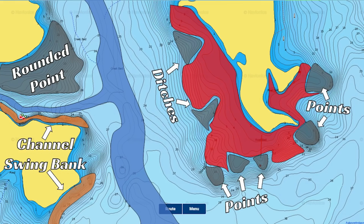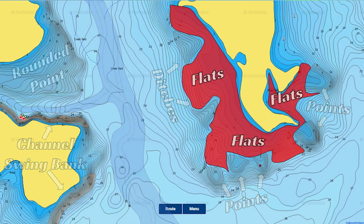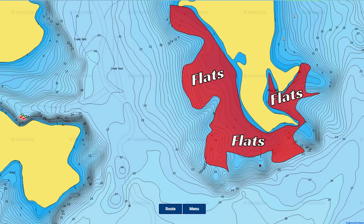Flats are basically the nondescript, gradually sloping areas that don't have any sharp drop-offs. They don't have an obvious feature off the bank like a point, or a creek channel swinging right by it. Instead, it's just a nothing-looking area. And this is where a lot of these bass are setting up.